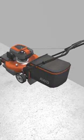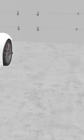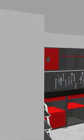I'm being truthful though. This one is garbage. It's the same brand, but it's garbage because it's dead. Something's wrong with it. I don't know what's wrong with it. So, yeah.